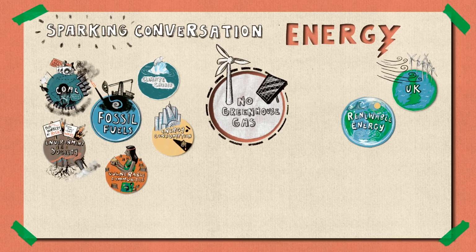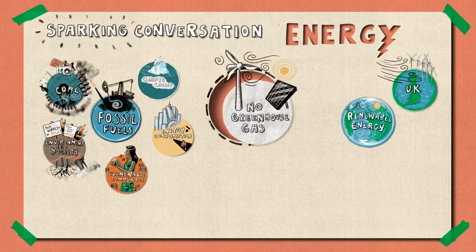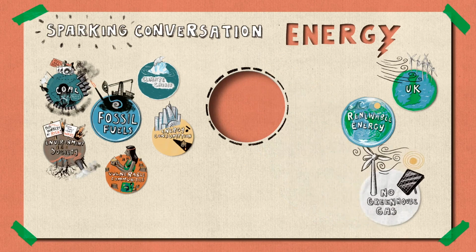Through the North Sea Transition Deal, communities across the North Sea coast in the UK will be supported to transition to renewable energy generation to contribute to tackling the climate crisis.